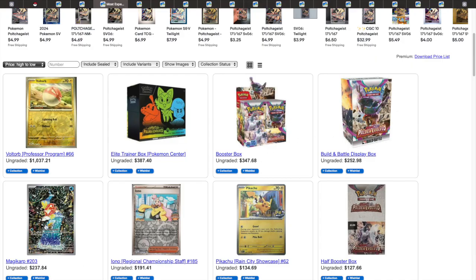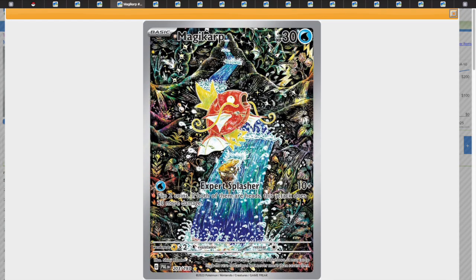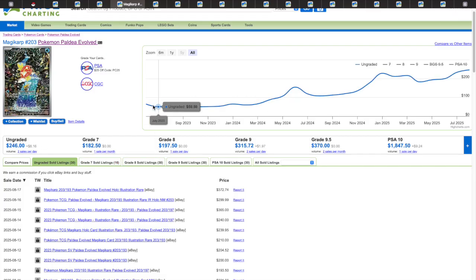So let's start off. This is the best card in the Paldea Evolved. It's the Magikarp illustration rare, one of the most hyped cards of this set, and it's illustrated by Shinji Kando, who has done some amazing artworks for Pokemon. If you guys don't know who he is, go Google and check out the different cards that he's illustrated. As a different thing, normally the secret illustration rares are the ones that have the most value, but in this set, for a change, the art rares have the highest value. If you see the release, it was around $50, then it jumped up to 150, then there was another jump to 220, and currently it's staying still at 246.